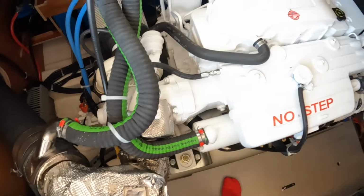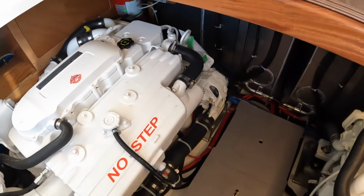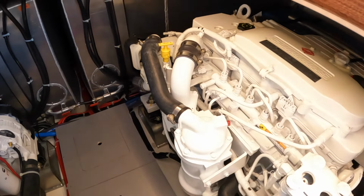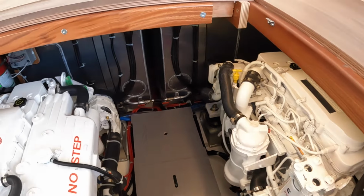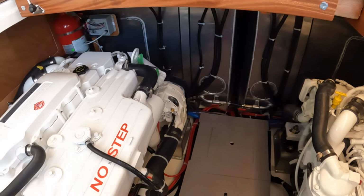Now there's Cummins, I should say. I get told off for calling them Cummins. The Cummins engines, they're 425 horsepower each. And what you're getting with these is about 25 knots flat out. That's really putting the Swift into Swift Trawler, isn't it?